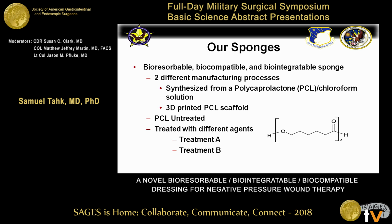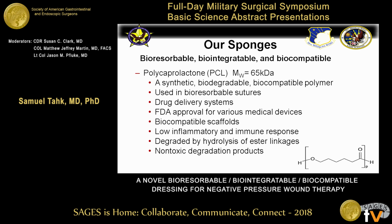Our sponges were created in two different manufacturing processes. Listed here, we did try a 3D printed version of polycaprolactone, which is used in suture material and also in scaffolds. We treated them with different proprietary treatments, treatment A and B, to make the polycaprolactone more hydrophilic, because it is hydrophobic in nature. Here are the advantages of using polycaprolactone. Most importantly, it has a low inflammatory immune response. Degradation is by hydrolysis, with non-toxic degradation products. So this is our reason why we chose polycaprolactone.